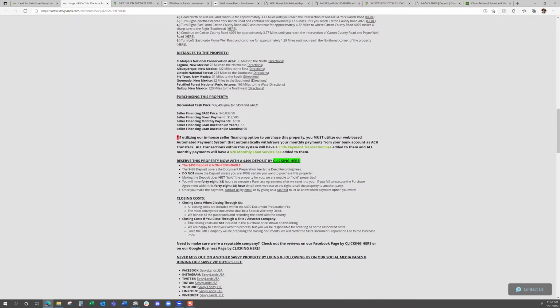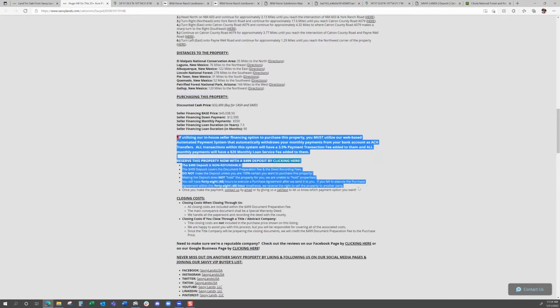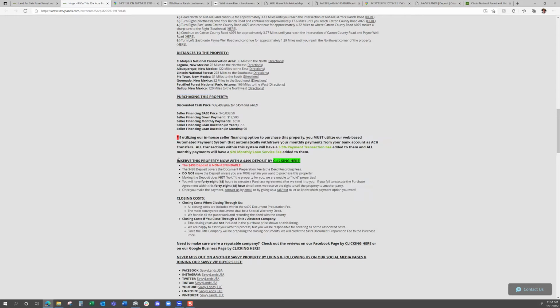and then we get down into the fun stuff, the purchasing this property. So right now we're asking $32,499 cash for this property. We'll also sell or finance with these terms. Do note that if you are using seller financing, please read all this stuff. All this. And even if you're just buying for cash, be sure to read all this stuff.